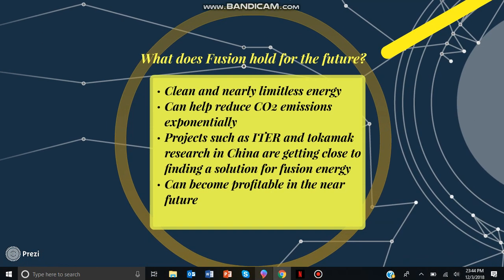Now, what does fusion hold for the future? Unfortunately, now the only fuels being used for fusion research are the half deuterium, half tritium fuel that I was talking about earlier. This kind of limits the fusion research. Who knows what other potentially more efficient fuels are out there? But yes, fusion can potentially be a clean and nearly limitless source of energy.